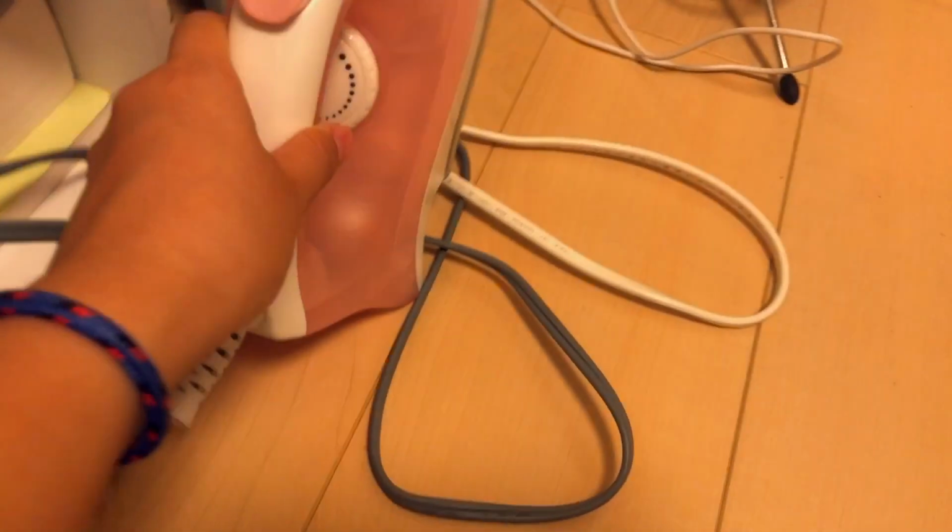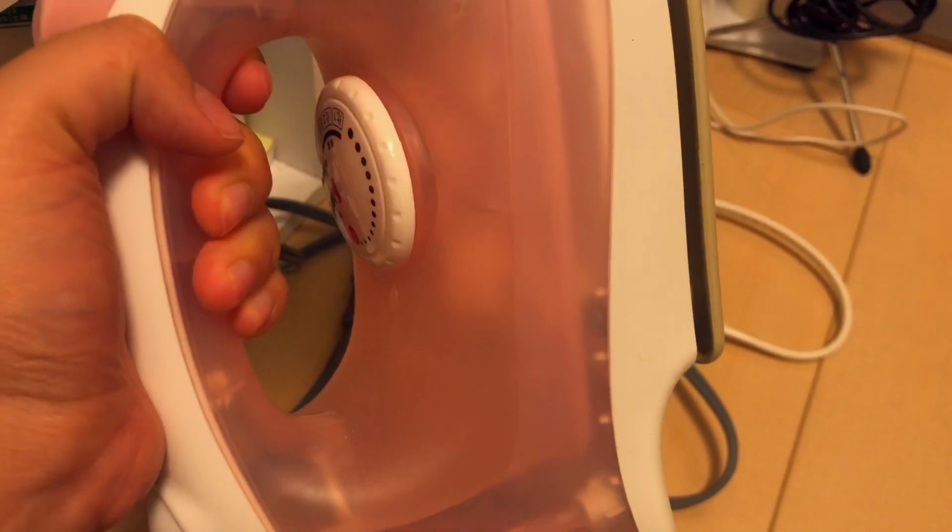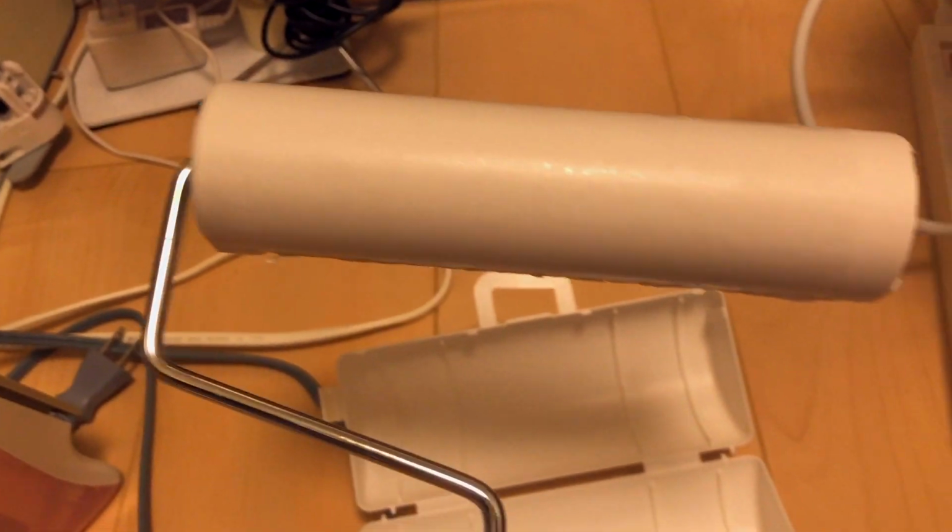This is my iron and I have to put water inside when I use it. I have had this for many years, but to be honest, I still don't fully understand how it works. I don't know if other countries also have this. In Japan, it's common to use this for cleaning and just kind of roll it like this so the dirt will stick on it. Then you just have to peel it off afterward.